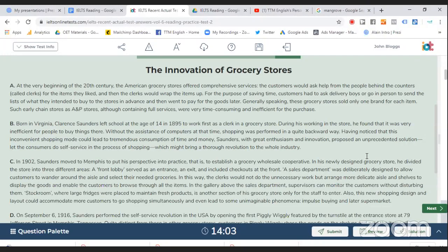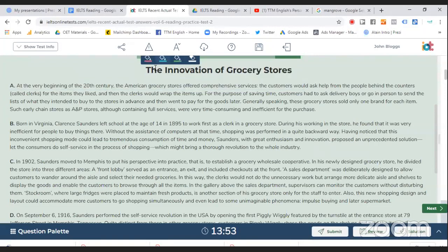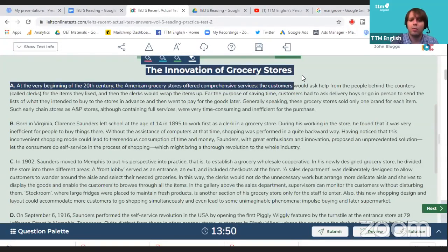Okay, fantastic. What's the topic of this? I'm going to ask that question to Ian. Ian, what are we talking about here? The innovation of grocery stores. Can you paraphrase that? What does that mean?